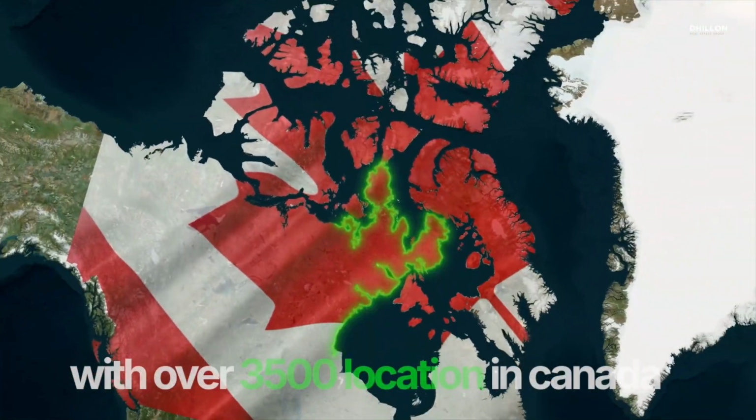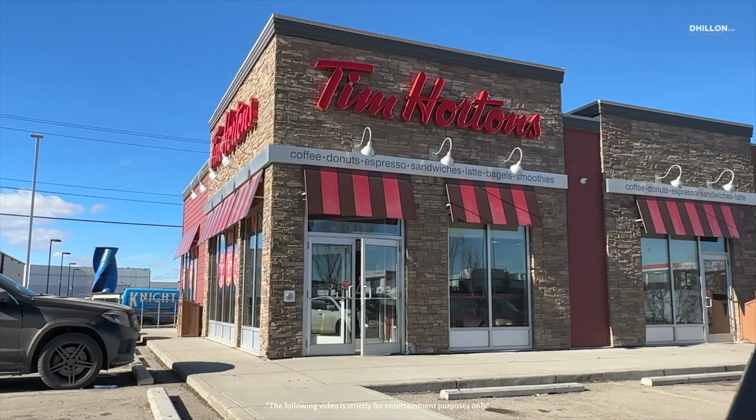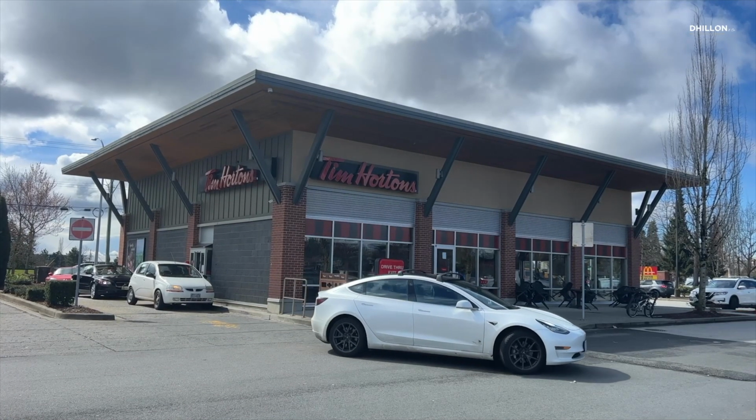What if I told you owning a Tim Hortons like this does not automatically make you rich? Or does it? With over 3,500 locations in Canada, Tim Hortons is one of the most recognized brands. Drive past any Tim Hortons and you'll see a lineup so long, you'll feel like they're giving out coffee for free. With so much traffic, these franchise owners have to be making millions.